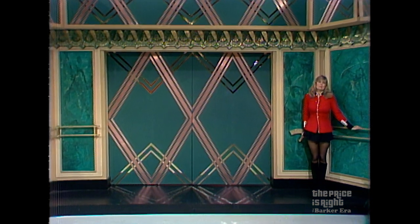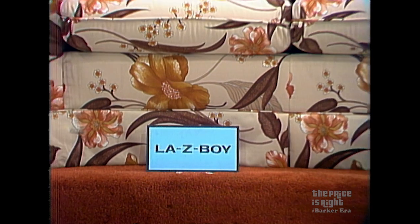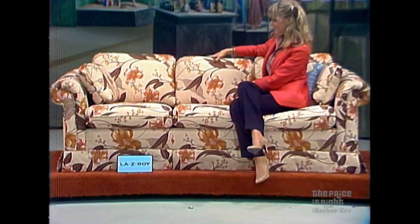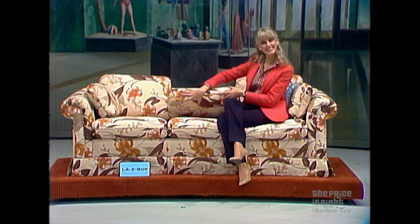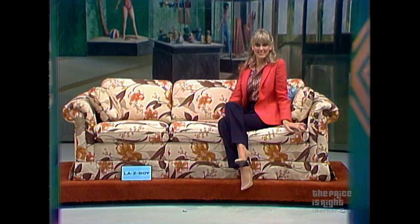And up on the fourth floor, we have the furniture department and something for the whole family to enjoy. It's a comfortable sofa sleeper. Lazy Boy's Lazy Sleeper Sleep Sofa offers a wide variety of fabrics suitable for any decor. Built with true Lazy Boy quality, it offers elegance by day and comfort by night.